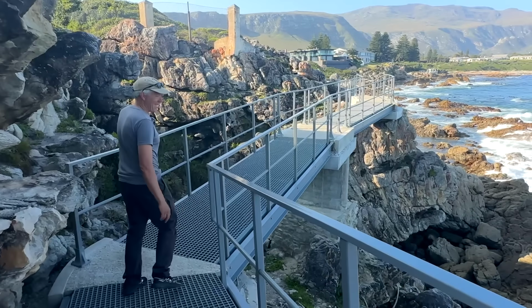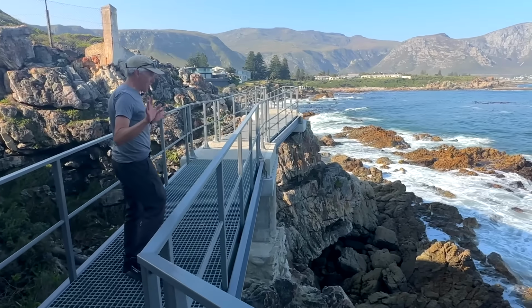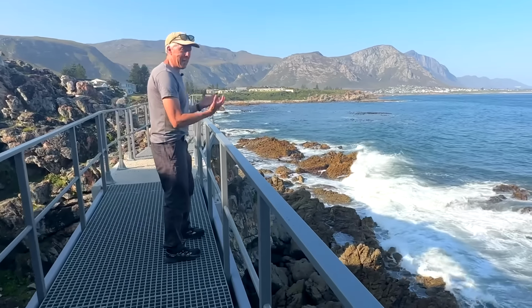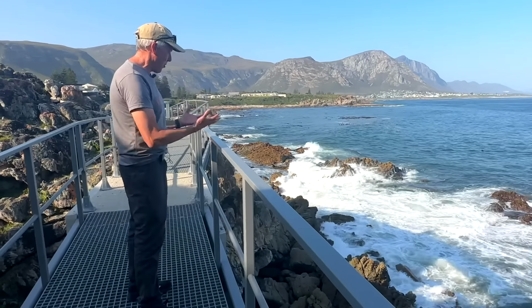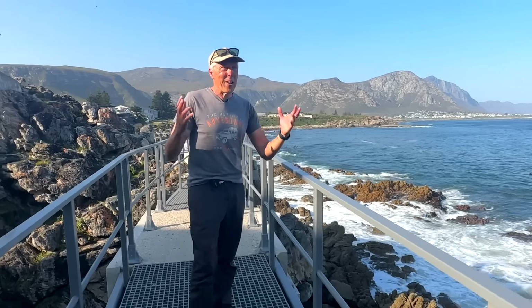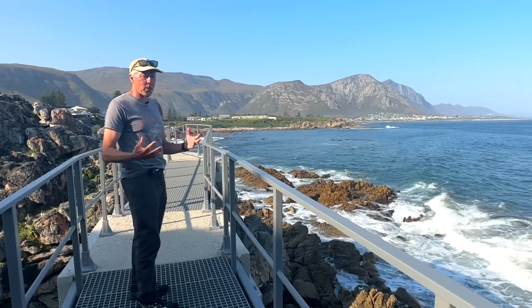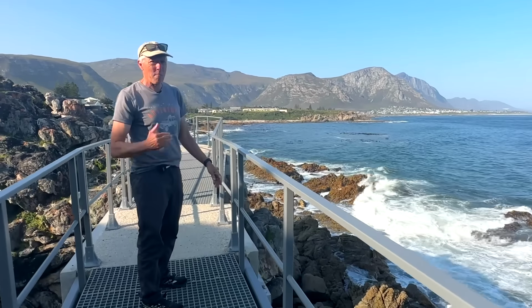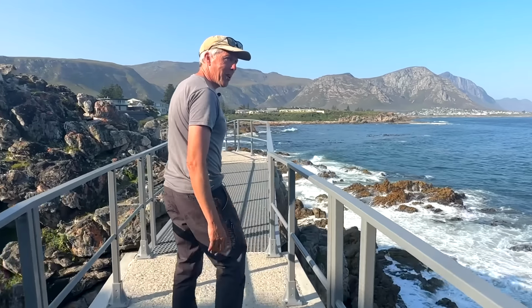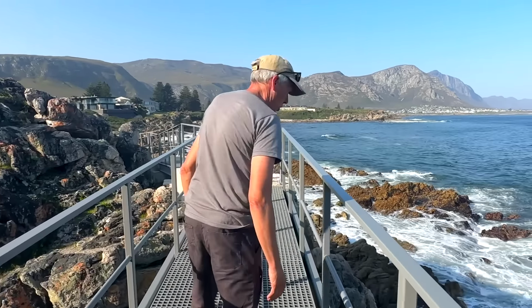Wow, this is crazy. The cliff path up there is beautiful, but they've now extended it and they've built these boardwalks where you're actually suspended over the sea and over the waves crashing. It's just amazing. You've got to love South Africa. Every time you come to a place, you expect something, and there's just more. It's just better, more amazing. And so we're going to go and check out this beautiful new cliff path that they've now built, suspended over the ocean.